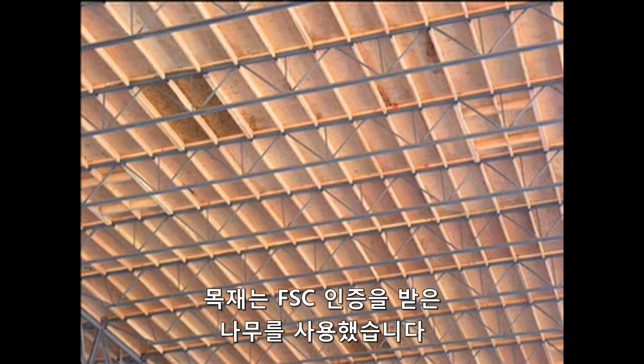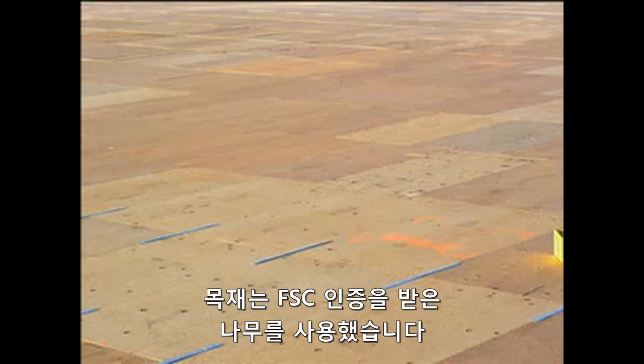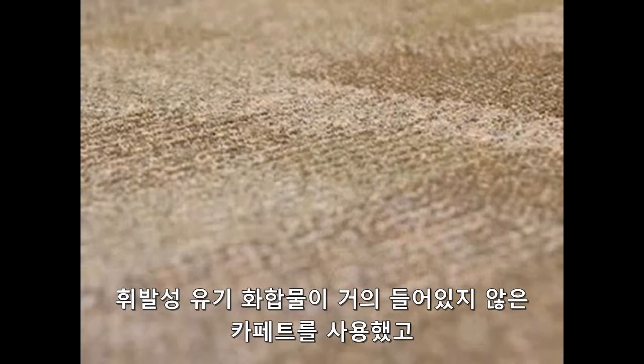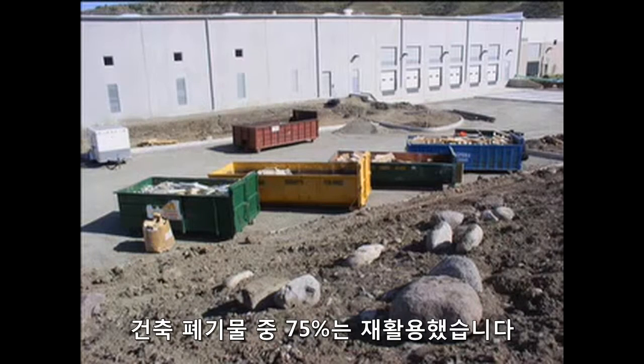Nearly all of the wood used in construction was FSC certified, meaning that it was certified sustainable by the Forest Stewardship Council. The finishes and carpets contain low or no VOCs with no urea formaldehyde resins, and 75% of the construction waste was recycled or salvaged.